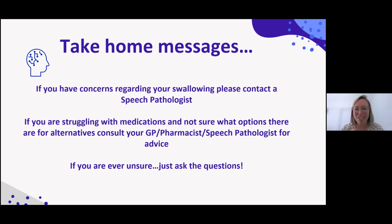If you're struggling with medications, don't take it upon yourself to tamper with or crush things or do things with your tablets that haven't been consulted on by your GP or a pharmacist or a speech pathologist with knowledge in that area. And if you're ever unsure, just ask the question, get some advice, and never think that even just having a mild swallowing issue is something to not take seriously.